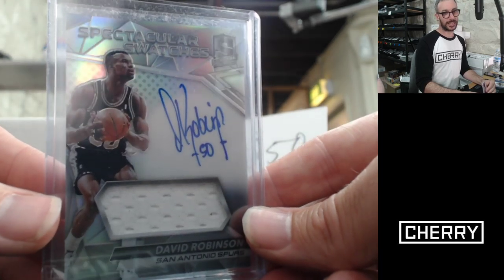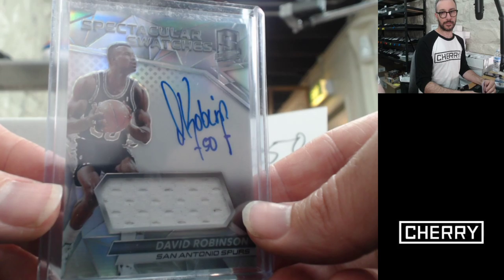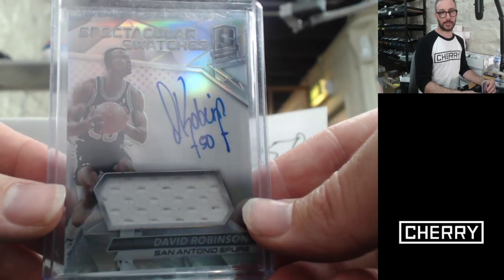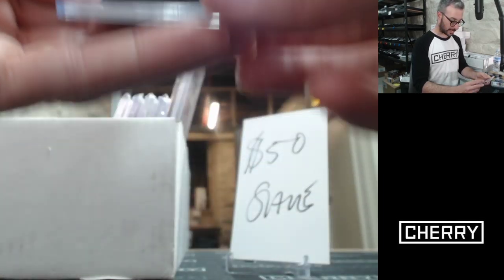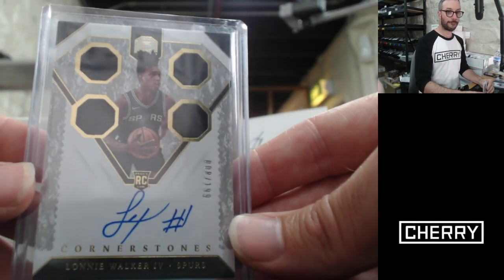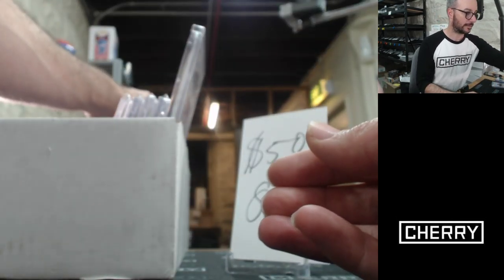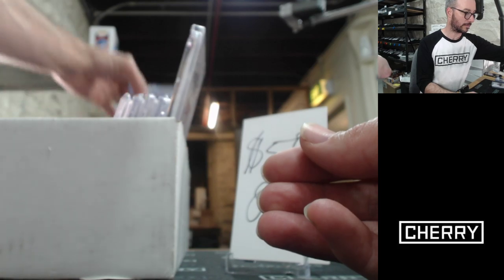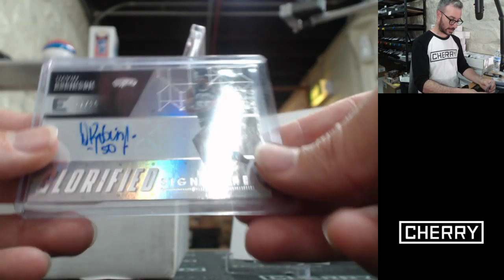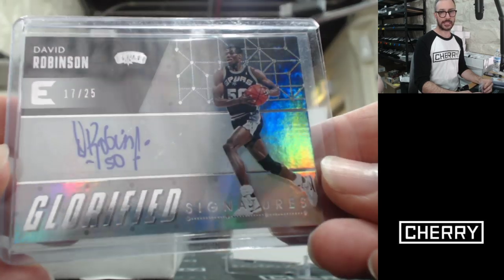Spectra, David Robinson, jersey auto. Is that an L or an I? Of the Admiral from Spectra, number 49. Lonnie Walker the 4, quad jersey auto, rookie. David Robinson to 25 auto from Elements.